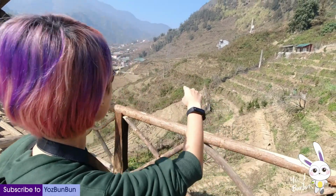Like there is one place, right, where you can take photos. And it looks like a bird nest kind of thing. It's very interesting. Later we'll take a photo and show you, okay? So here you can see.